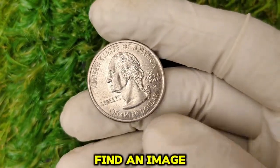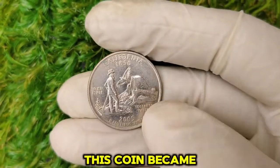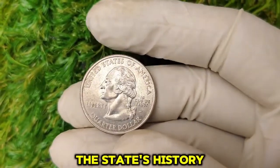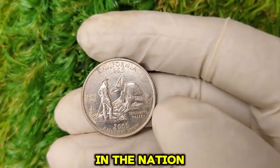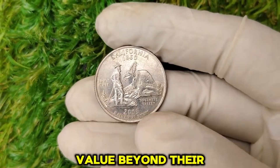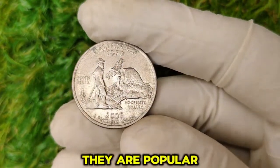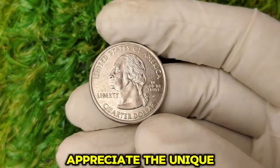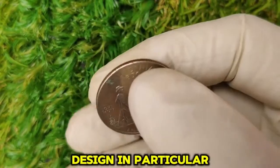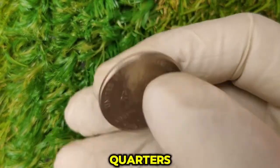On it, you'll find an image of a grizzly bear, representing California's state flag. This coin became iconic not only for its striking design but also for how it commemorated the state's history and its place in the nation. Although these state quarters were minted in large numbers, they still have value beyond their face value of 25 cents. As part of the series, they are popular with both collectors and people who appreciate the unique state symbols represented. California's grizzly bear design, in particular, stands out as one of the most beloved of all the state-themed quarters.